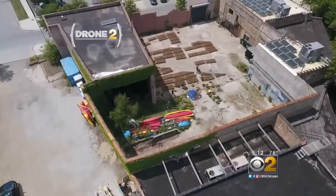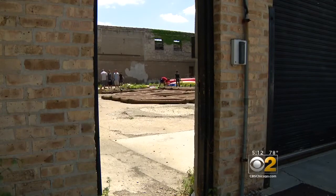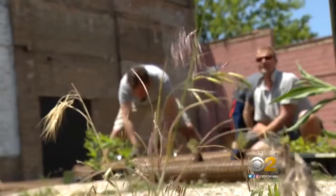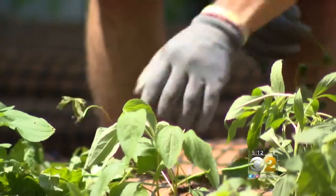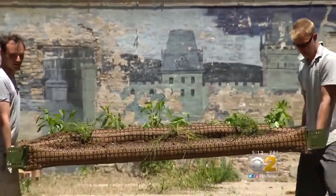It begins in the shell of a burned-out warehouse where volunteers, who know the river is now a bit cleaner, plant the seeds of a more hopeful future. Most city riverways are now steel walls, so there's not much room for habitat for fish and other wildlife, and also vegetation. So native plants are being placed into what will become floating wetlands to hopefully attract more wildlife.